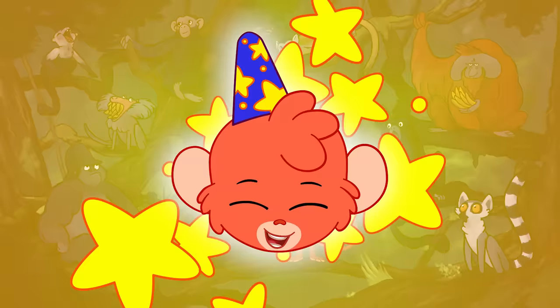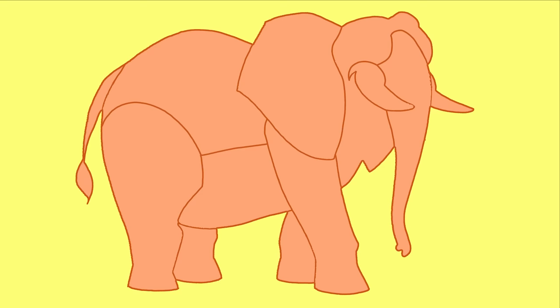Hi everyone! Today we are going to guess an animal. Do you want to help? Oh, here comes the first piece. Is that his foot? What could that be? It's white. Oh, maybe it's his nose?